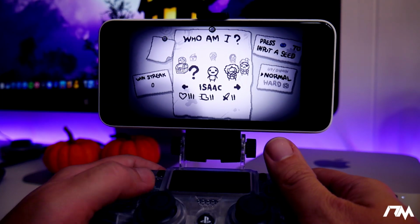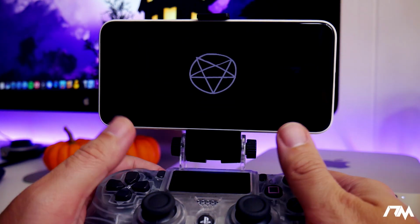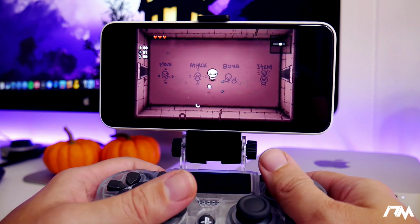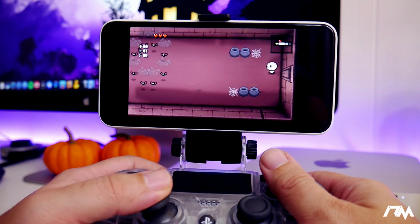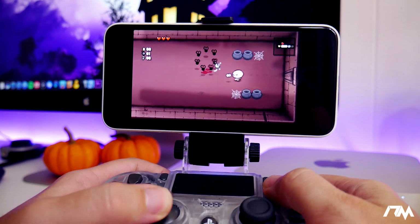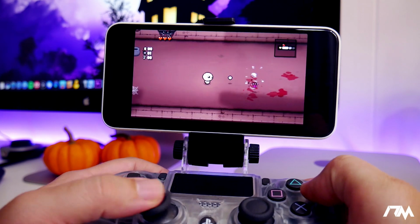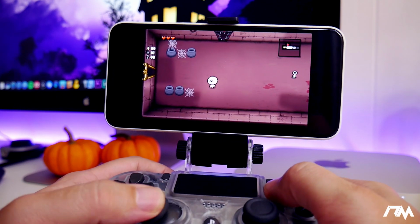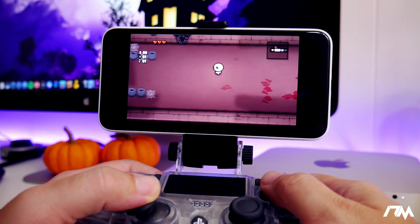Binding of Isaac is just evil. It's a premium game. It was not cheap. I believe it was like $14.99 for this game, but the gameplay is very, very fun. As you guys can tell, it does have controller support, which is seriously cool as well. And you're basically playing as this baby going through the dungeons of hell, it looks like. And you fend off evil creatures and monsters with your tear bullets, which is pretty creative.